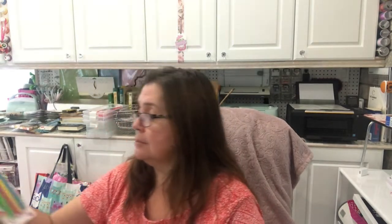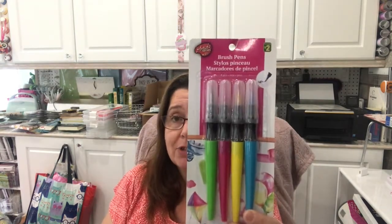Now back to my paint. I showed you the little bottles that I found, and I told you I didn't have the big craft bottles. But I found some brush pens. These I've hauled before, but they are a lot of fun to use. They're all in one. It's less mess.